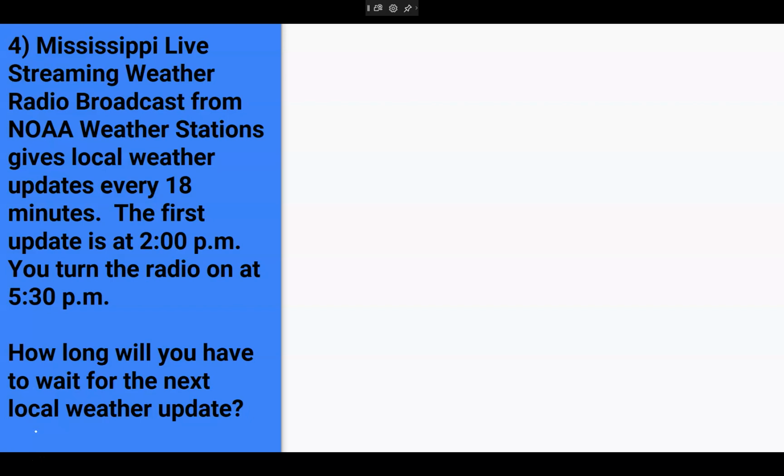Right. All right, last one. We have a weather station. It is giving weather updates every 18 minutes. Okay? The first update is at 2 o'clock. And we turn on the radio at 5:30. It wants to know how long are we going to have to wait until the next weather update. Okay? So let's do this one together.